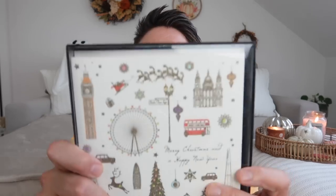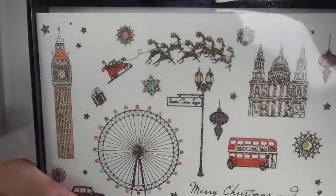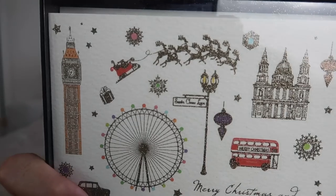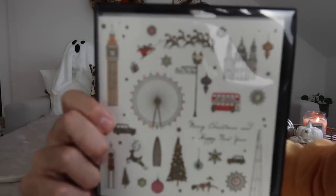And then I picked up some Christmas cards. I've got a few from the boot sale now, and I can't resist when they're this nice quality. These ones I just thought were absolutely beautiful. They are glittered and they're London design, so I love anything London. And so on here we've got the London Eye, we've got a little London bus, a really sweet little lampshade, there's Santa flying over past Big Ben, the Shard there, the Oxo Tower and the Gherkin, so some modern buildings too. So fab for anybody that loves London.